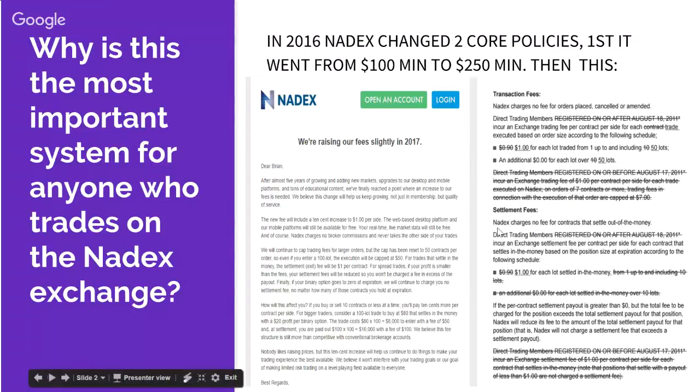It's settlement fees. Nadex charges no fees for contracts that settle out of the money. Now, I want you guys to remember this because that's going to be important later on, and it's going to be part of our money-making system. Charge for each out of the money. Direct trading members, and they scratched out everybody else, incur an exchange fee per contract, per side, for each contract that settles in the money, based on the position size at expiration according to the following schedule.